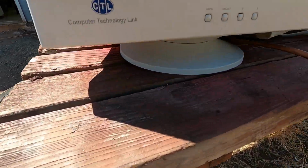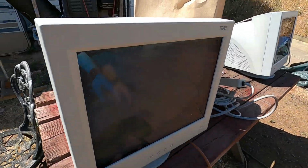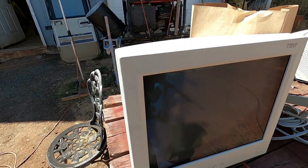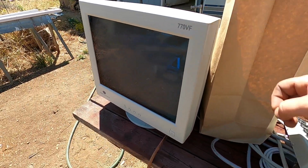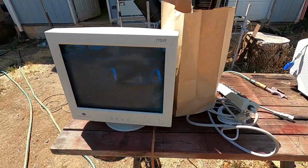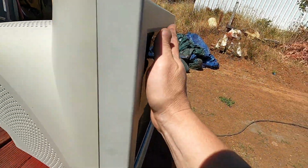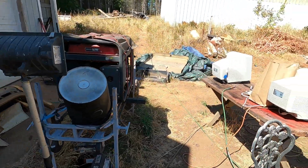But yeah, these are some very new CRTs. I haven't seen such a modern CRT before. All my old CRTs are like early 90s. These are like late 90s, early 2000s. I'm not sure when they stopped making CRTs, but these look very new. The CRT part is very flat. So we'll see how I like that with my Fallout 1.